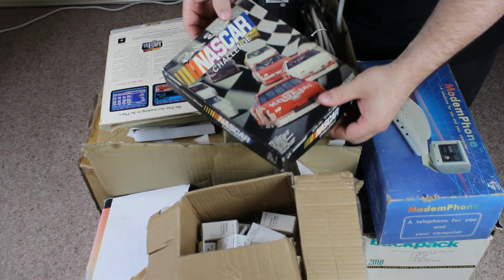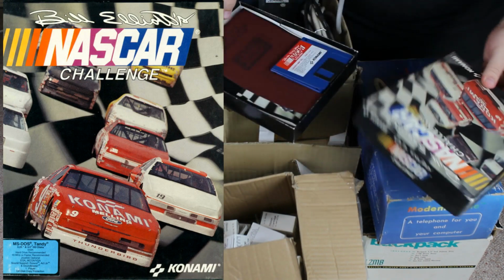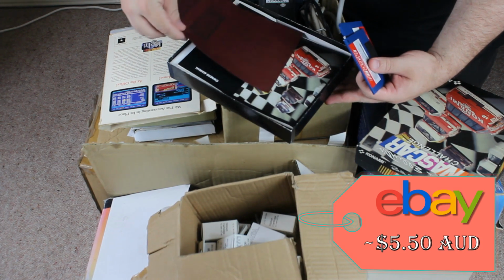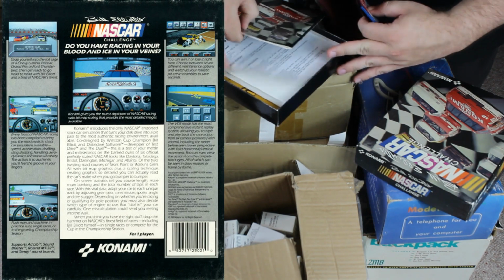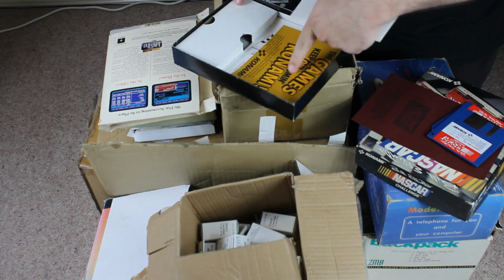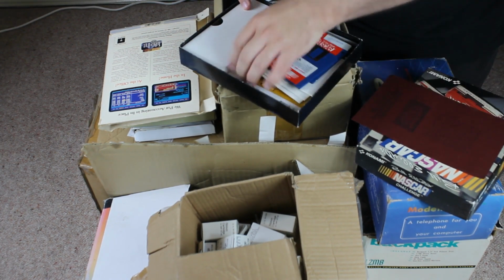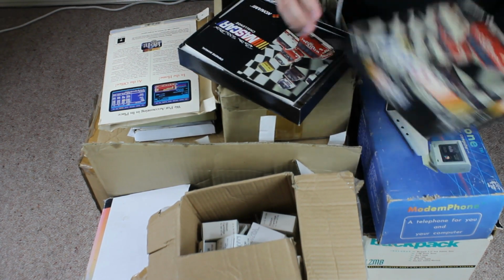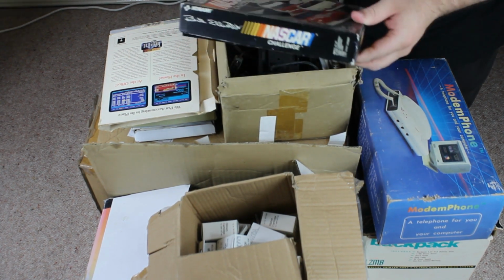NASCAR Challenge, pretty well worn. These have been sitting in a cupboard or a garage somewhere, but looks to be fairly complete. We've got the password book, manuals. Well, okay, 5 1/4 and 3.5 inch. Nice, cool. Never really got into the car games much, but it's always nice to have complete in box games. So that'll just need a bit of a clean, just to get rid of some of the dust and the muck. The box is a little compressed, but that's fixable.